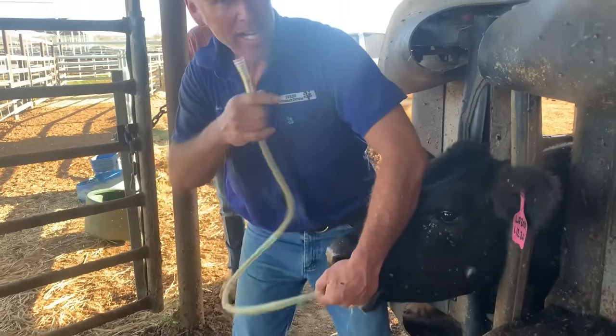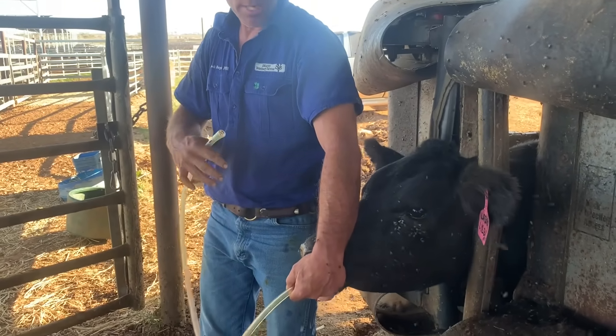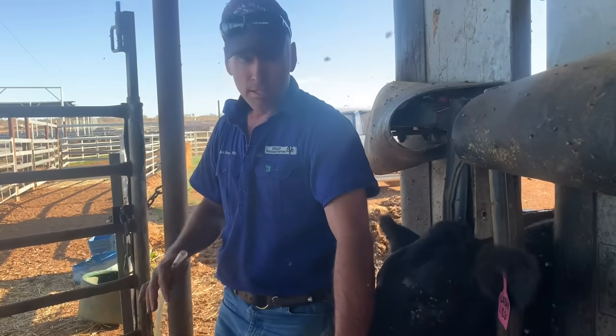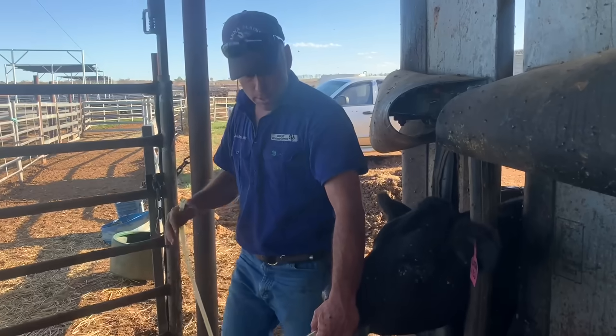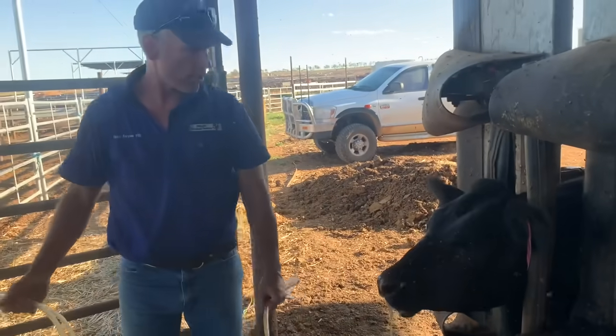So her rumen's hanging out. She's torn her abdomen. Probably trauma on the truck, just accidental. She's got a hernia and her rumen's hanging out into her abdomen under the skin. So, yeah, sorry, darling.